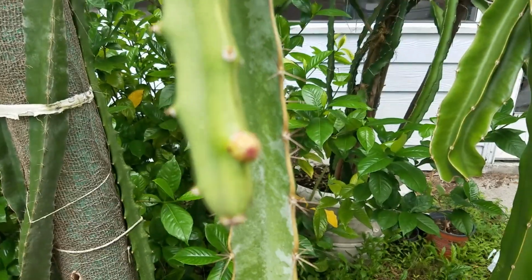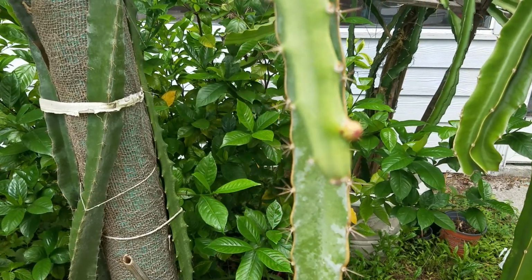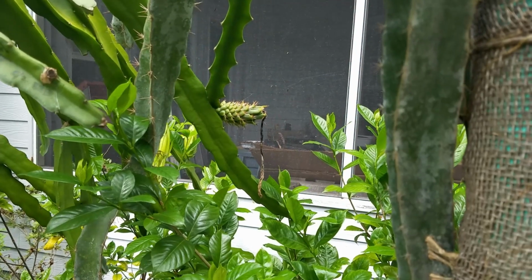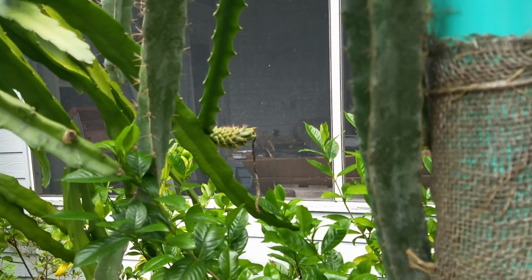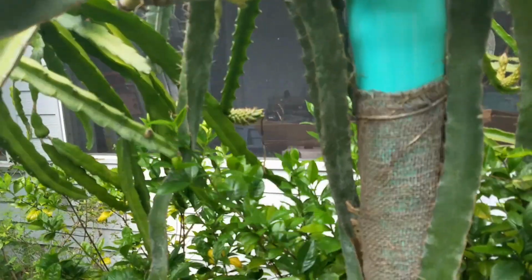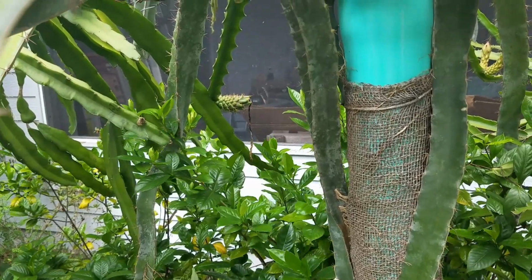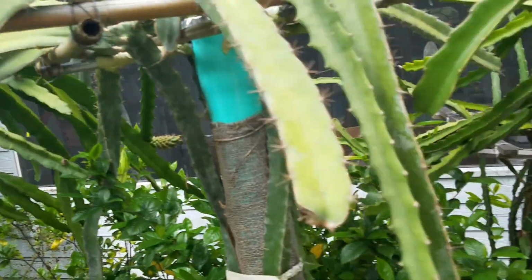This is the flower bud for my Colombiana, and you can see the fruit also from Colombiana too. And this fruit won't be ripe until next year, February or March. They take 6 months to ripen, so we didn't taste that one yet.